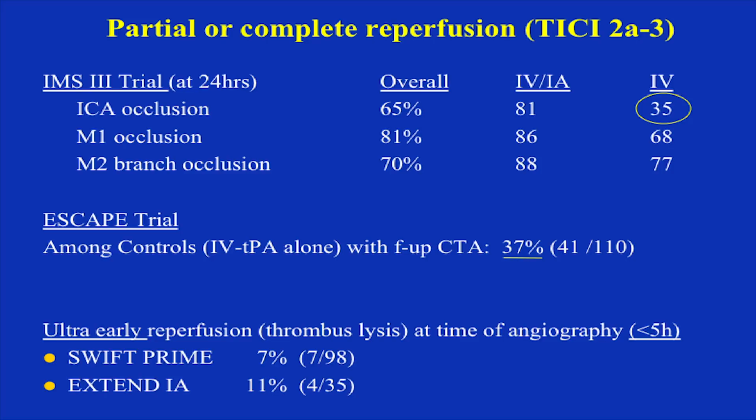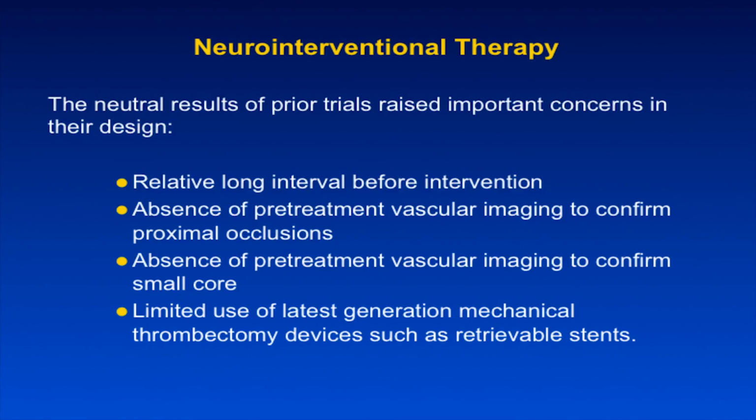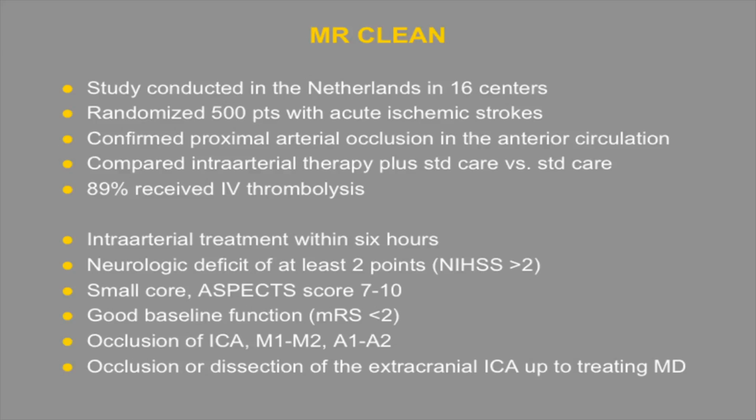So I'm going to go very fast through this. I'm sure that Dr. Case will touch on this again, but just to give you a flavor of what we're talking about, the first big study was Mr. Clean, and it really has changed the way we think of stroke now and the pathways that we have to deal with now. This study was done in the Netherlands in 16 centers.